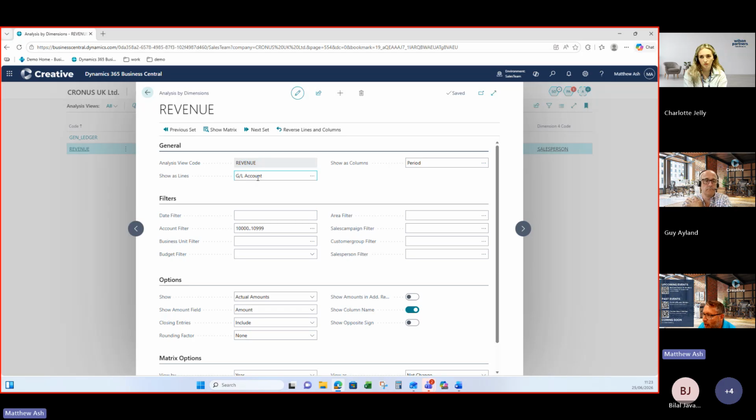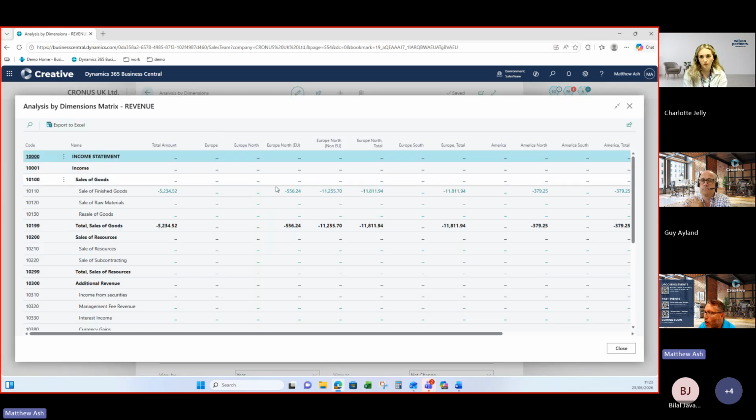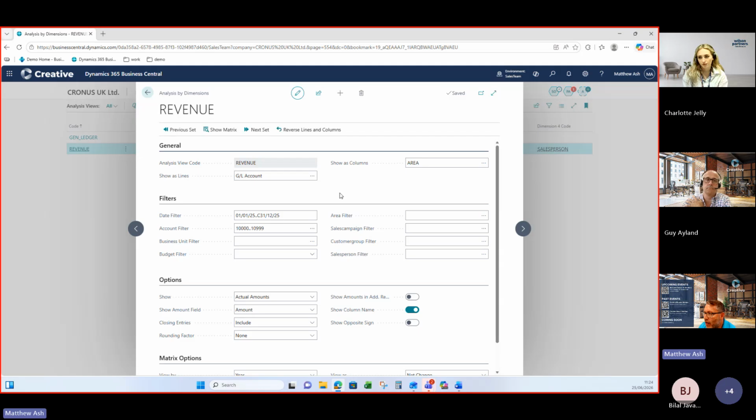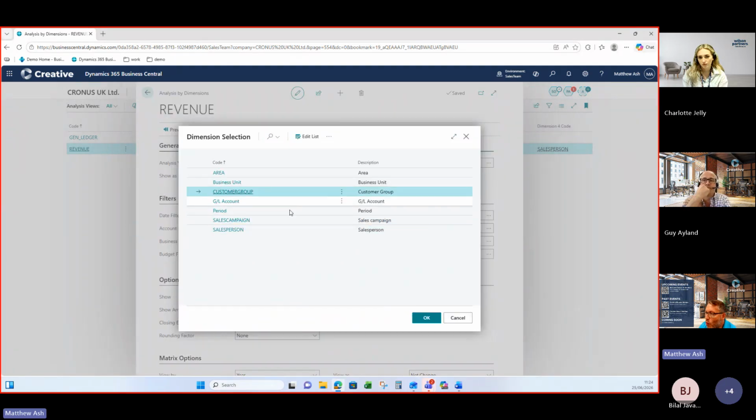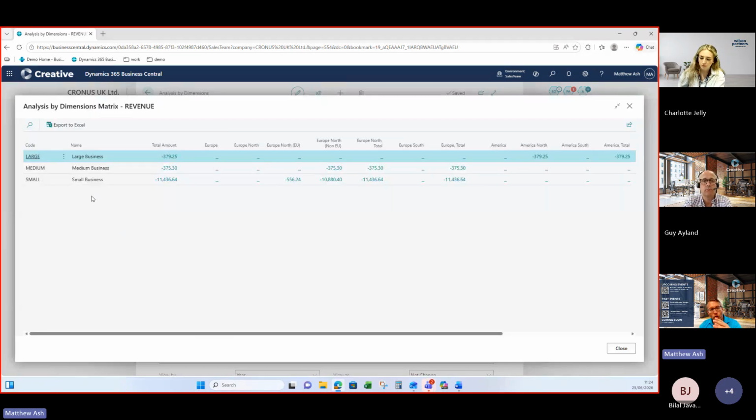So I'll leave my GL accounts on my lines, and I will now put my areas across the top, because I want to see how we're performing across the globe. Great. And now I want to understand where and who is buying where. So I'm now going to show my customer groups. So now we're doing dimensions against dimensions. We did GL by dimensions, GL by period, and now dimensions against dimensions. I've got my customer groups across there, and my regions and areas going across there.